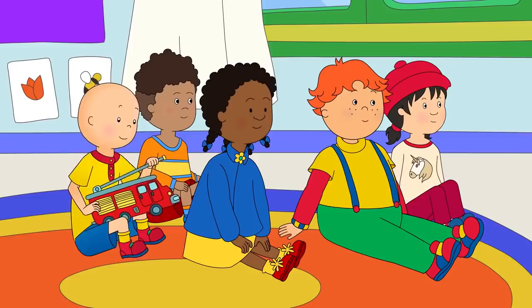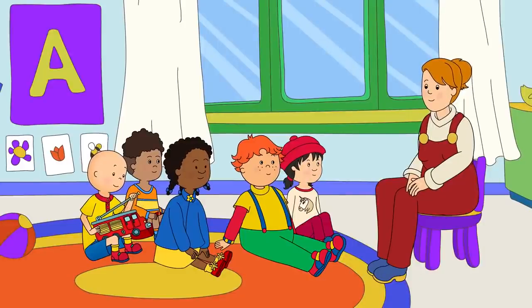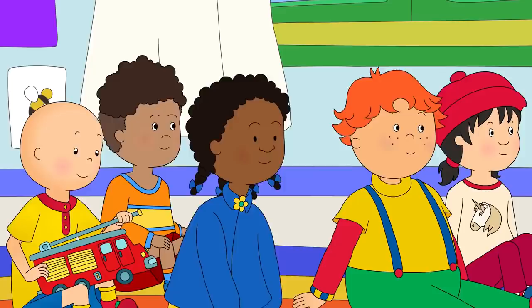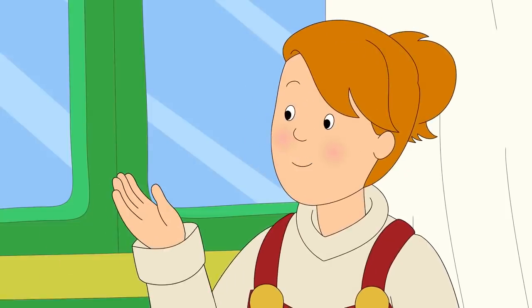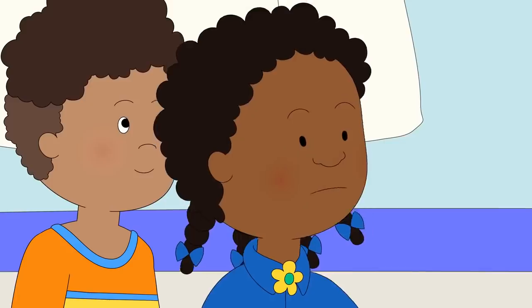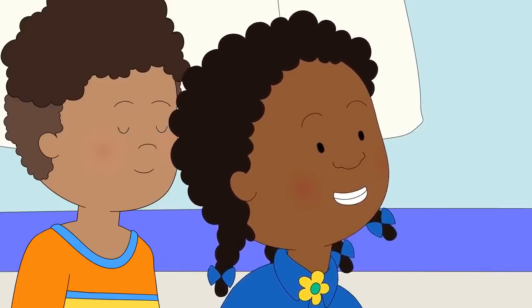Caillou, Clementine, and Leo were at play school. Miss Martin was teaching them all about fire safety. Who knows what a smoke detector is? A smoke detector tells us if there's any smoke in the air. And why is this important? Because if there is smoke, it means there is a fire.